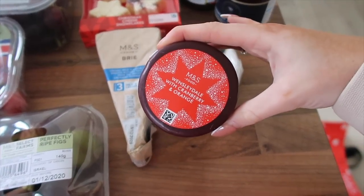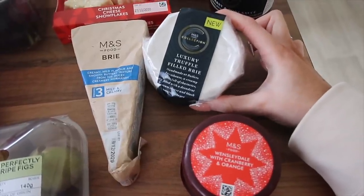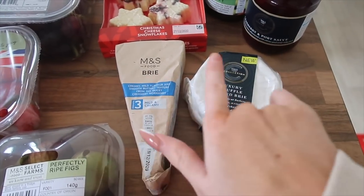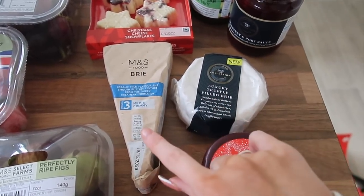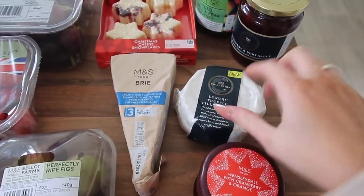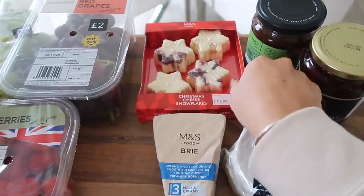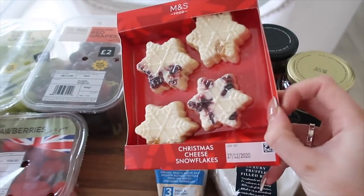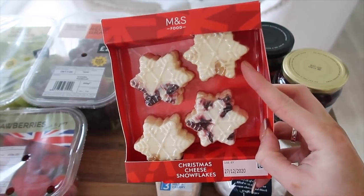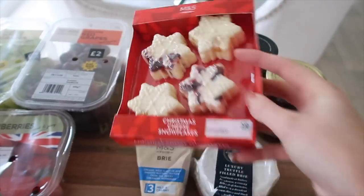So I picked up a Wensleydale with cranberry and orange. Then I also got this luxury truffle filled brie, which we're both very excited to try. I got some normal brie just in case this one isn't very nice, because I love brie so much and I would be absolutely gutted if this one didn't live up to its delicious sounding name. Then I also picked up these Christmas cheese snowflakes. These ones are Wensleydale with cranberry, and these ones are Wensleydale with apricot, which look so yum, and I just think they are so, so cute.